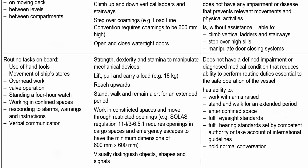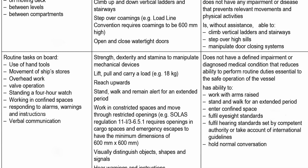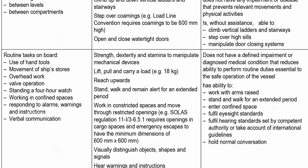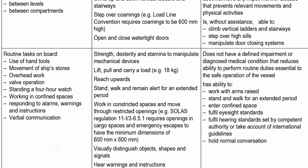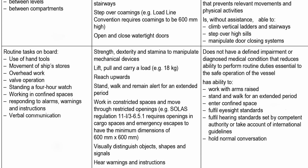Use of hand tools, movement of ship's stores, overhead work, valve operation, standing a 4-hour watch, working in confined spaces, responding to alarms, warnings and instructions, verbal communication. So these were the routine tasks.